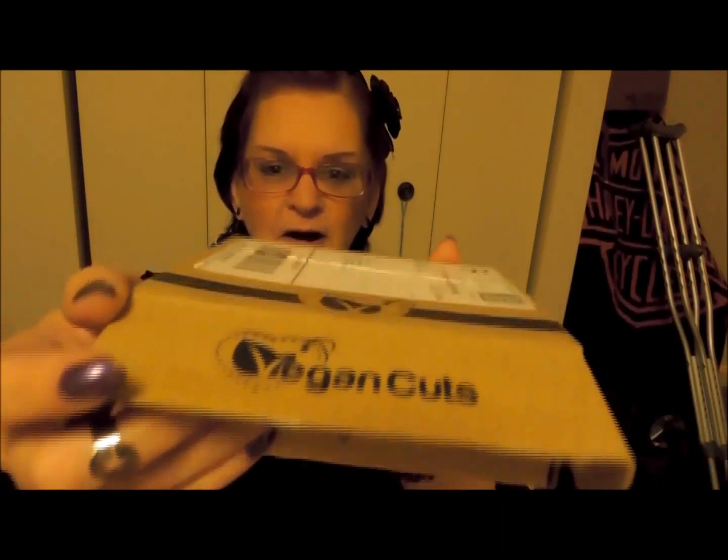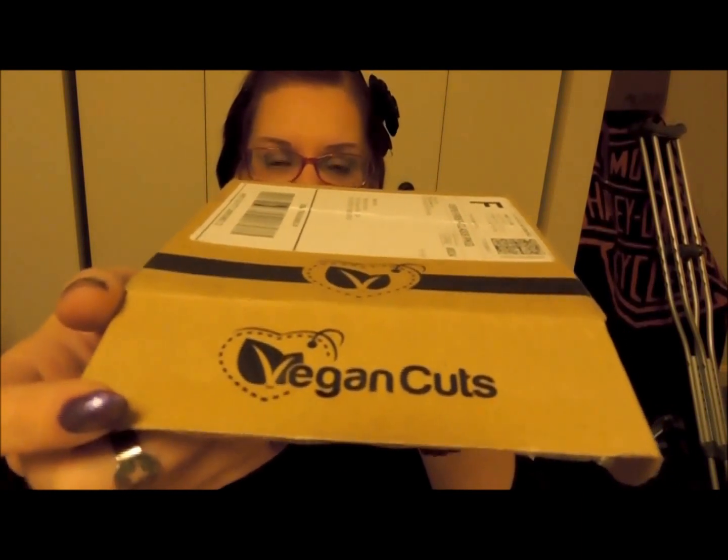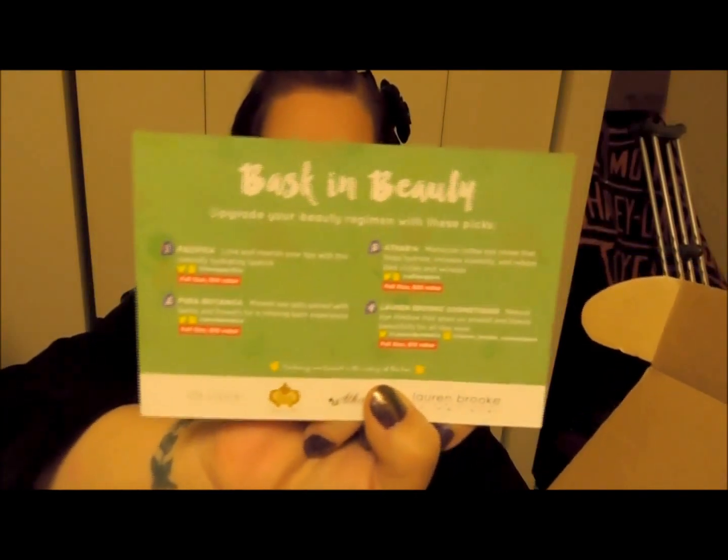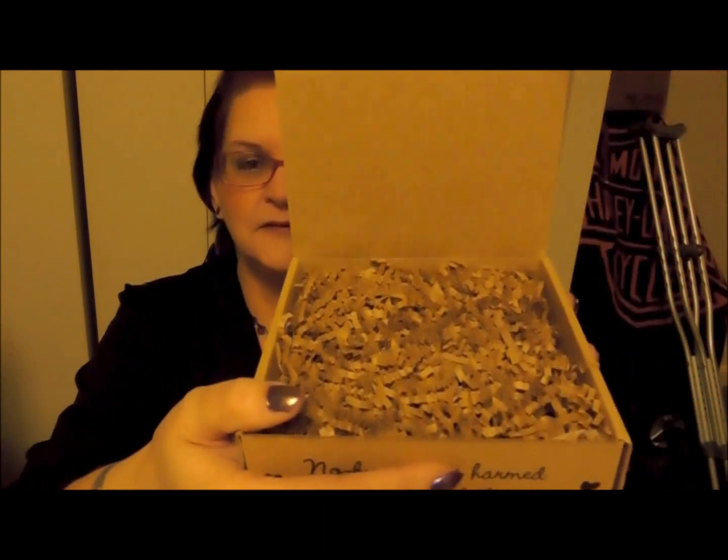So without further ado, I have two boxes. The one I'm doing right now is for May, and every month you get a box, and it says Vegan Cuts on it, and I'm going to open it. It always comes with a card and some brief description of what's in the box, and this is how it looks. These little squiggles in here. So let's see what we got. I'm going to make a mess.